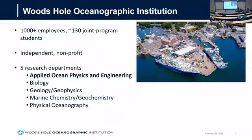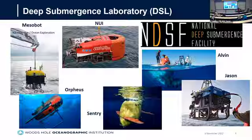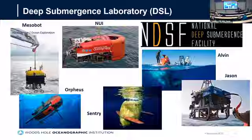Within the Applied Ocean Physics and Engineering department, I'm part of the Deep Submergence Lab, or DSL. So we operate a variety of custom, unique vehicles that go to the deep sea. A few of them are here. On the left, we have Mesobot. This is a mid-water sampling vehicle, and it follows isolooms and is really unique and implemented for a specific science goal. We have Orpheus, which is a full ocean depth vehicle, 11,000 meters, built to be relatively low cost and small scale. It's only about 500 pounds, which relative to some of these other vehicles listed here is pretty low weight.